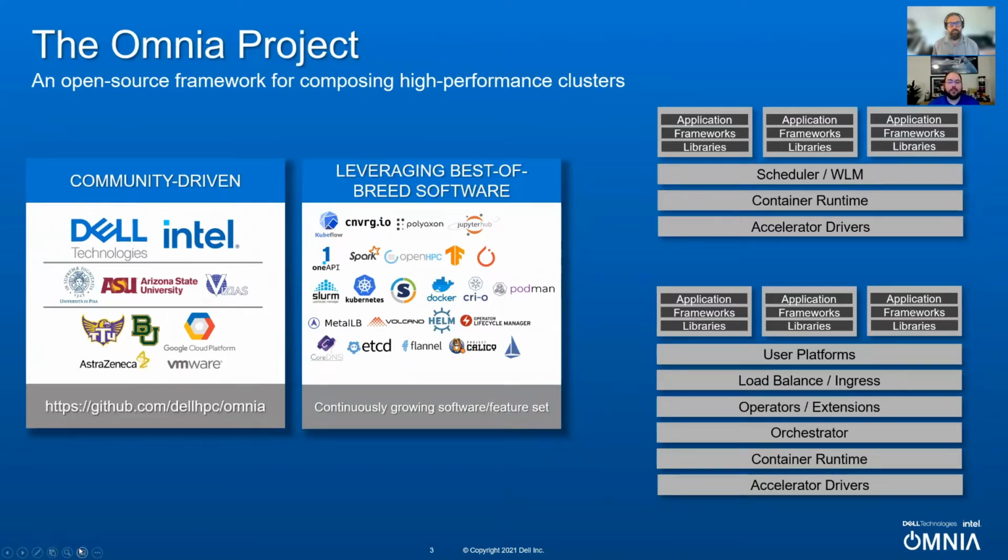And so we developed the Omnia project as a way of bringing these two worlds together. The Omnia project is an open source framework for composing high performance clusters, community driven, started by Dell Technologies in partnership with Intel, but open to the entire community. We currently have a few other community members like University of Pisa, Arizona State, and Visius, and we're accepting contributions from everyone. We have contributions coming in from all over the world, whether it's academia or industry or technology partners. And you can find Omnia on GitHub today.